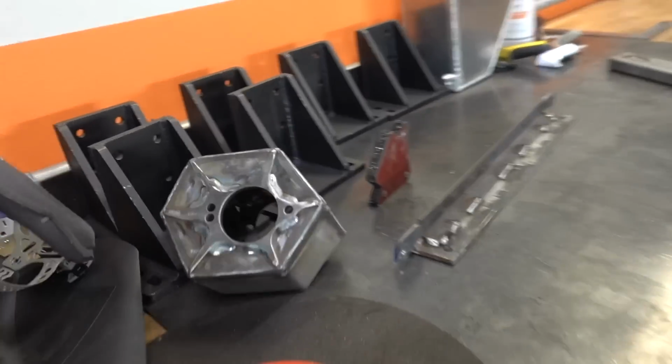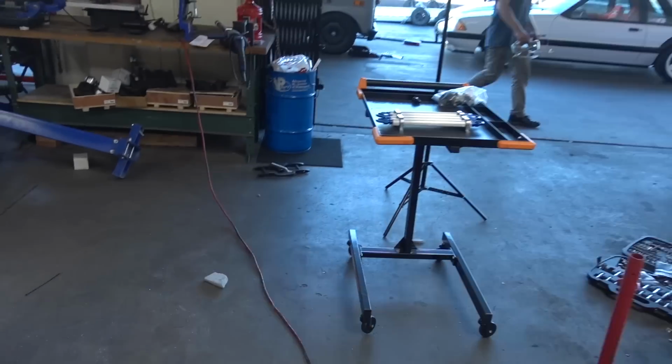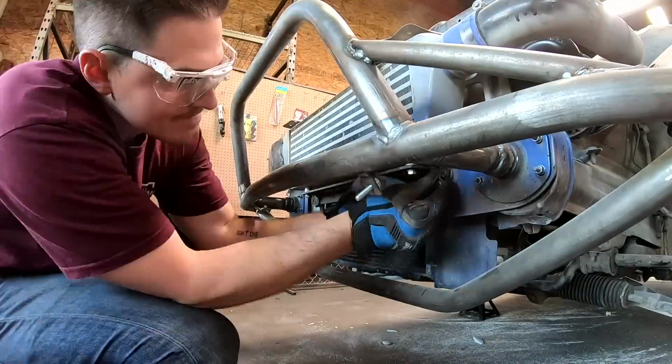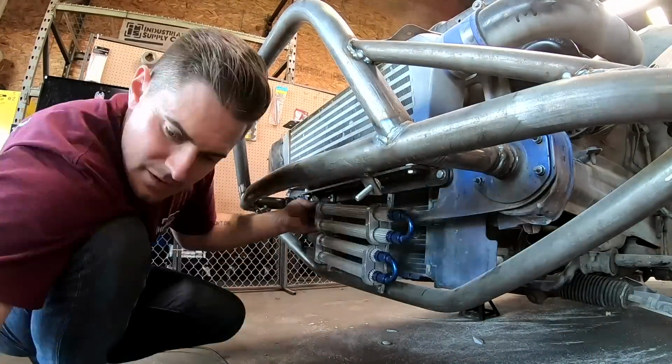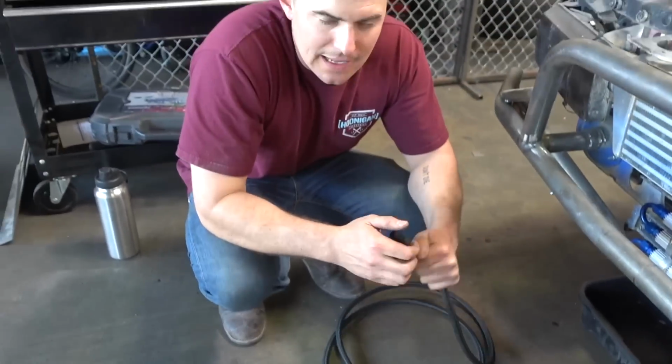I looked into it. All right, Kyle coming through. Got this welded on. That's going to be plenty to hold that. I mean, this is angle iron. These coolers don't weigh hardly anything, so we're going to be fine with this. Now we can get this back on, see where she falls, and get her bolted in. Oil line time. Making lines.